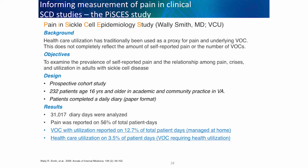So they had 31,000 days analyzed by paper diary. They did see that 56% of total patient days were filled with pain. When the patients reported a crisis, roughly 13% of the time it was managed at home, whereas only about 3.5% of the time it caused them to go to the hospital and seek medical utilization. So again, this bears out what we've been saying: you're 3 times more likely to stay at home and manage your VOC. So you're now missing a large portion of an unmet need.